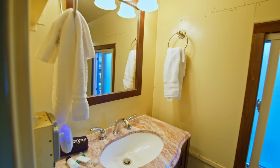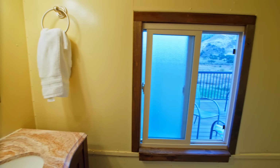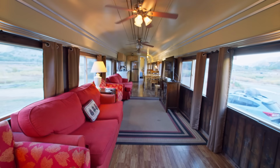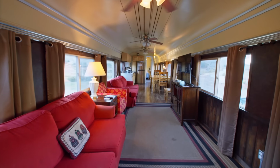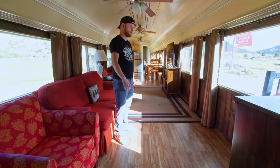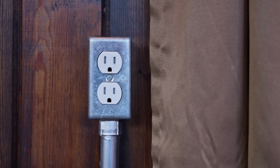This one's just a half bath because there's no shower, but this is our only unit with more than one bathroom. Coming in a little bit more on the interior, so the older trains, you have this nice wood veneer going on. On the ground, you have the wood laminate floor, which adds a nice luxury feel to the train car. A few outlets through here so you can charge all of your electronics.